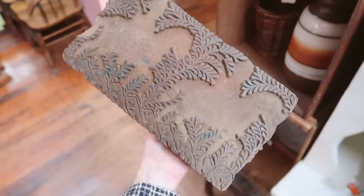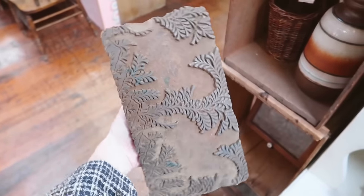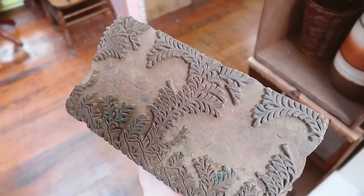Okay, how fun would it be to get one of these vintage block printing blocks and create our own fabric, or do a curtain panel or something with this, or make some pillows?